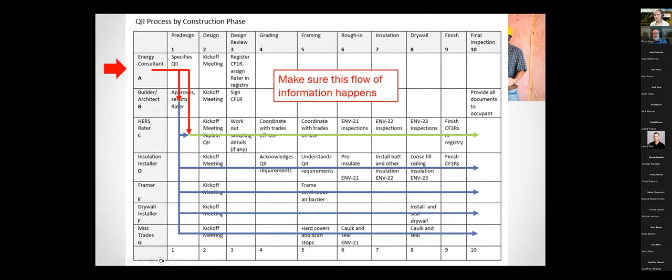So the HERS rater is doing their thing, okay? The insulation contractor is doing their thing. Look at the stuff that has to happen. The HERS rater needs to coordinate with the trades. They have an ENV1, these are a little old. It's a 22 and 23 now. 21 and 22, the 23, they've been combined into two anyways. But all the 3 R's need to get done.